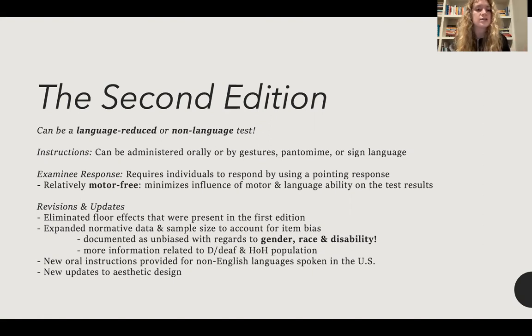And then I've also just listed some revisions and updates that came with the second edition, such as the elimination of floor effects, which were present in the first edition. And this basically implied that the items were too difficult for those taking it, and a large portion of the participants would obtain or be closest to the lowest possible score of 0. So that was revised. The normative data and sample size was expanded.